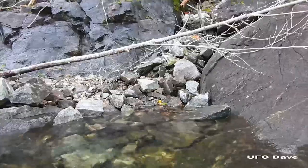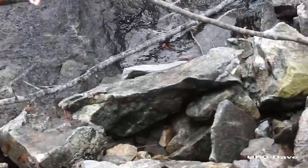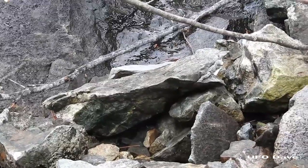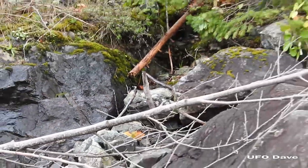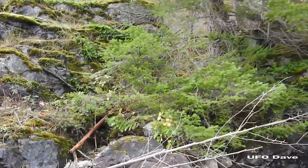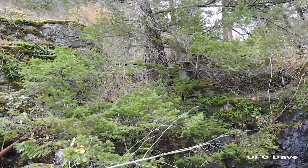Rock's broken. Look at that one there. Holy crap. On both sides. And then it can go up from here, up into the woods, up the hill, straight up. You can see the pathway it takes, or has made, to go up there.